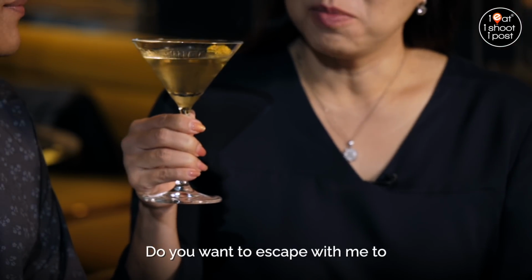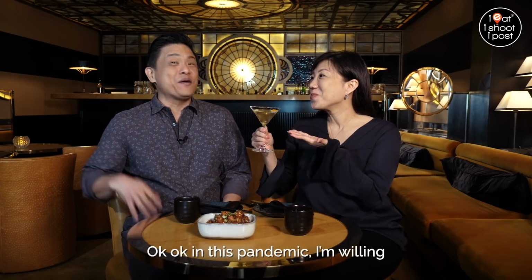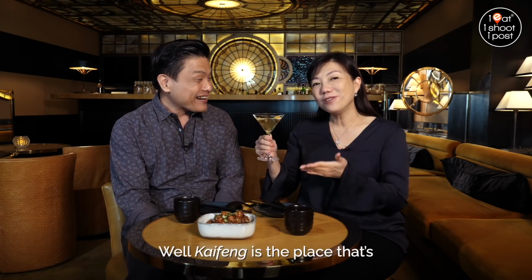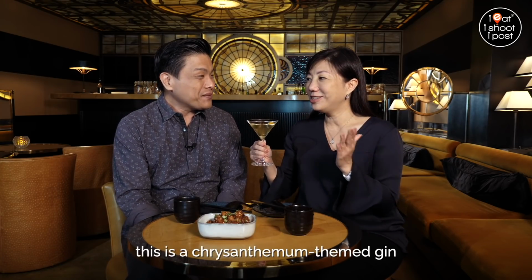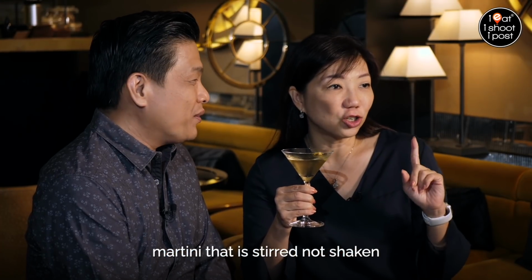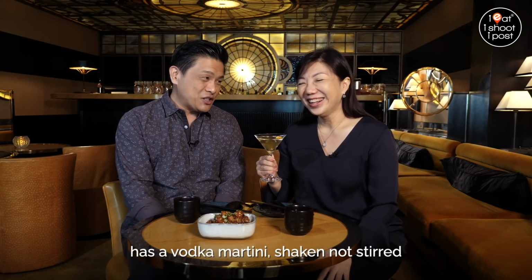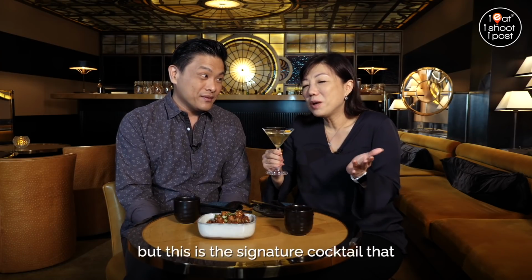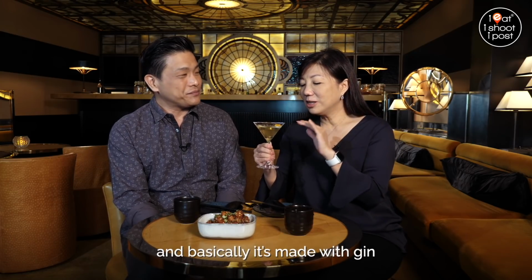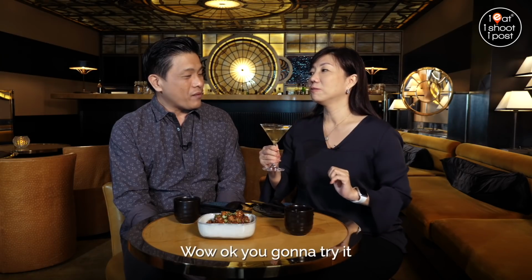Do you want to escape with me to Kaifeng? Where's Kaifeng? Well, in this pandemic, I'm willing to escape with you anywhere. Kaifeng is the place that's famous for chrysanthemum, and this is a chrysanthemum-themed gin martini that is stirred, not shaken. But James Bond has a vodka martini, shaken, not stirred. Well, you can have that as well, but this is the signature cocktail at Anouska's bar here. Basically, it's made with gin and this chrysanthemum cordial that is specially made in-house.